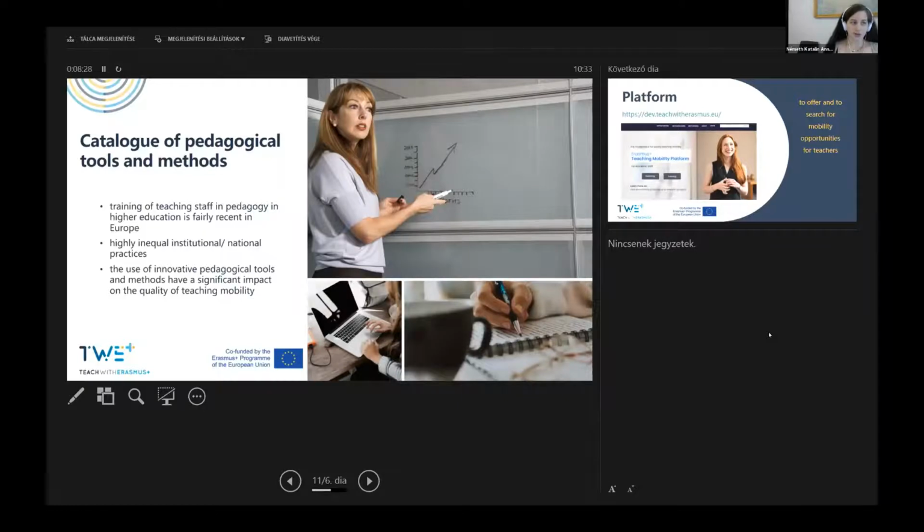And here our starting point was that the training of teaching staff in pedagogy in the higher education field is very recent in Europe. That means that the higher education staff does not typically receive that much training on pedagogy, as, let's say, on lower levels of education. This is something that we really should enhance. The institutional practices on the pedagogical training and the national practices are quite unequal. So there are institutions and countries that are better performing in this regard, and there are others that follow a little bit behind.